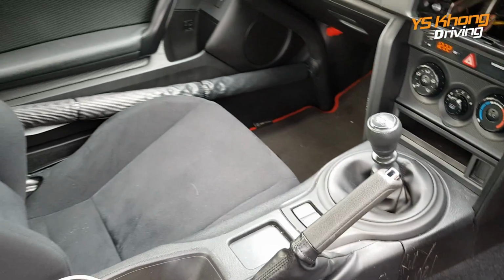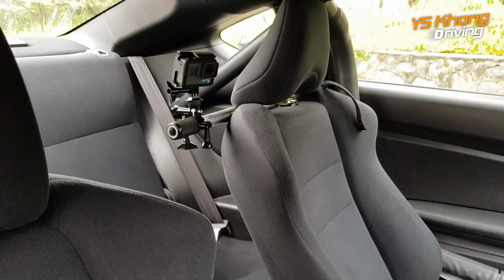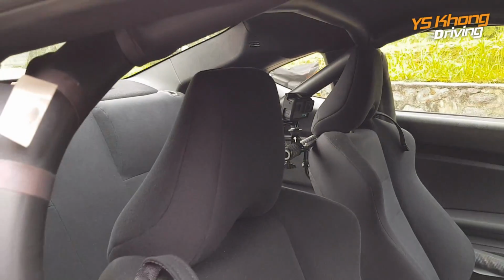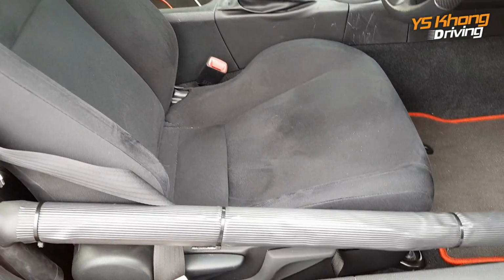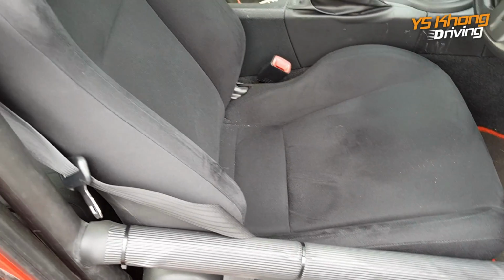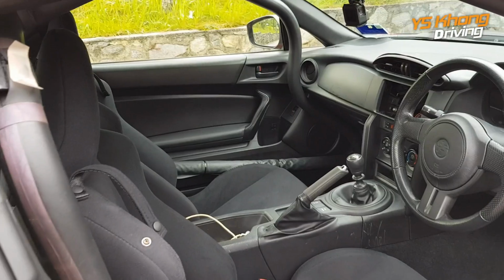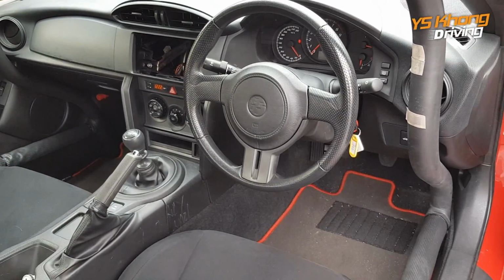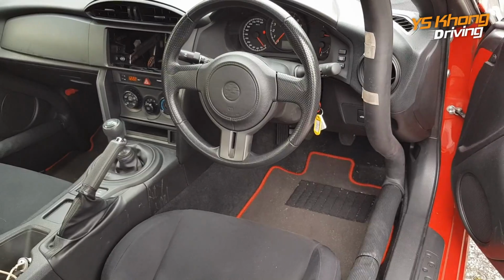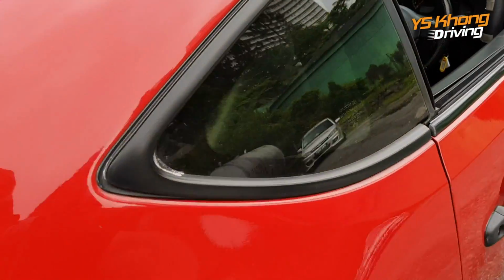Okay, the seats are supposed to be Recaro, but we don't see any Recaro marking. But okay, I've driven this car and I've sat in the seat, and they are buckets and they hold you pretty well. Okay, so far so good. As you can see, everything is very Spartan to keep the cost down so that you can enjoy a car at a reasonable cost.